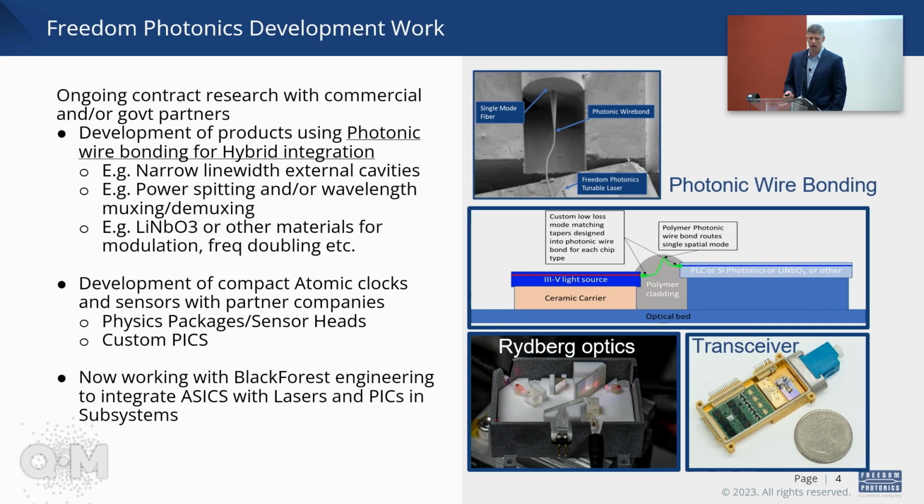Freedom Photonics is developing hybrid integrated photonic integrated circuits as well. The platform we tend to lean on, although we take other approaches as well, is photonic wire bonding. You can see right there at the top a scanning electron micrograph of one of our Freedom Photonics tunable lasers directly photonic wire bonded to a fiber. So you take care of all that mode matching nonsense and chip placement nonsense just by having the tool and writing a waveguide from the chip to whatever other waveguide you need to. So that works for narrow linewidth lasers, for integration with lithium niobate. It gets the 3.5 light onto whatever other platform you need.